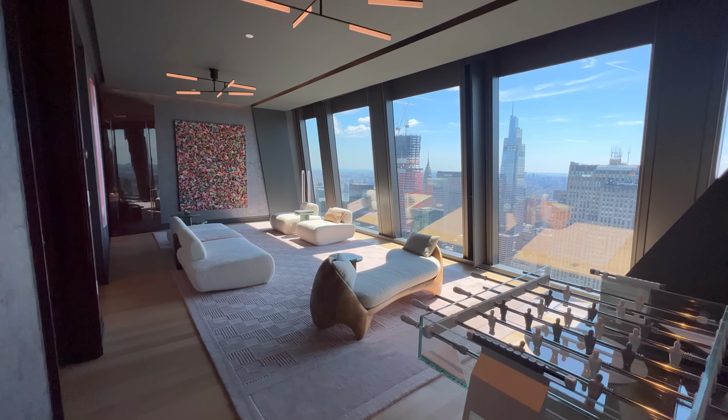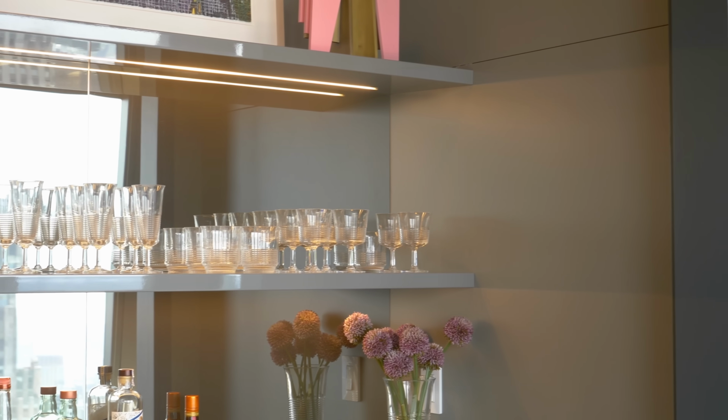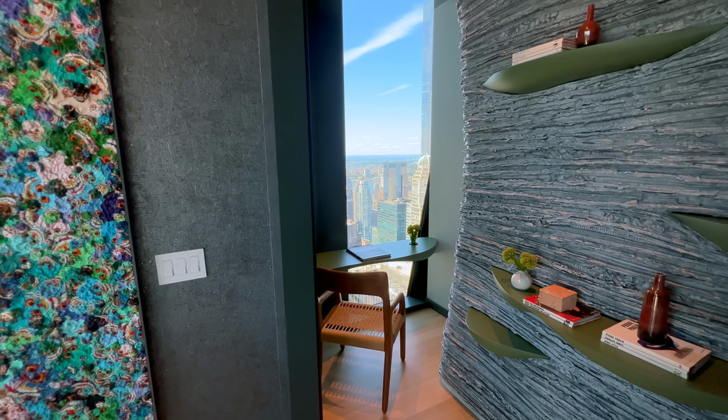And this is really that kind of hangout room, for instance. You've got your wet bar built in here. You've got your mirror in the backsplash here of the wet bar so you can watch the view while you're making your drink. In the corner, this is one of my favorite moments in this apartment. This is your office nook.